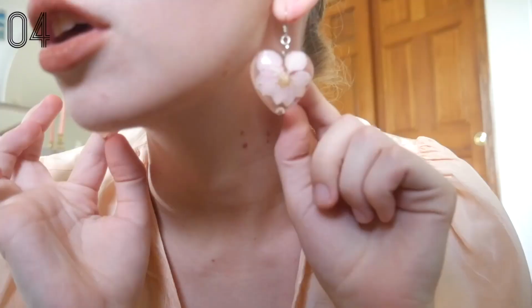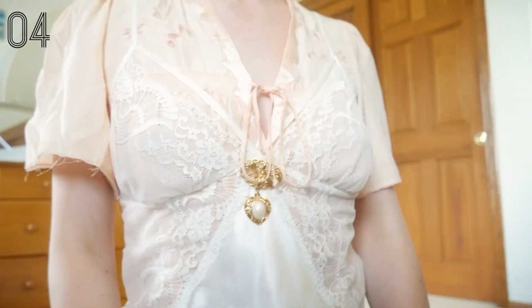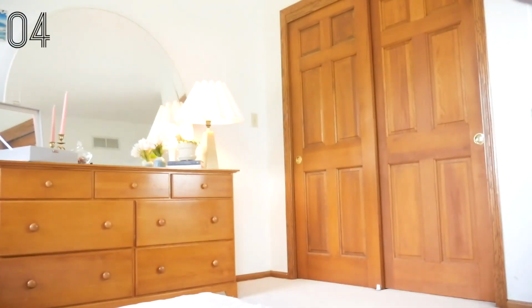Then to really lean into the magical fairy princess vibe, I added my new preserved flower heart earrings and pinned this brooch to the center of the slip. And of course, I love a frilly feminine look with a chunky black shoe, so I added my platform loafers.